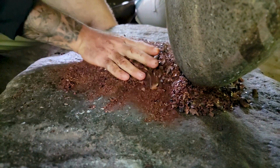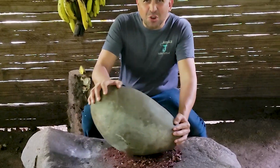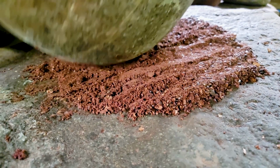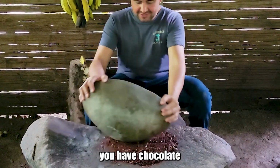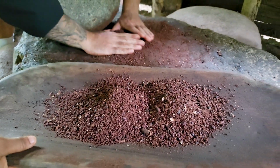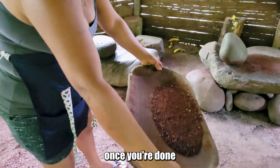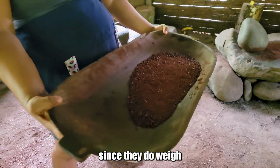You guys gonna help me as well. So make sure to jump right in and start helping out. Now, do you see why you need patience? It is a long process, but eventually you get it right, you have chocolate. Once you're done, the little small casings fly out since they do weigh less than the beans.